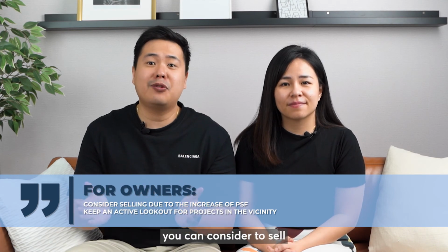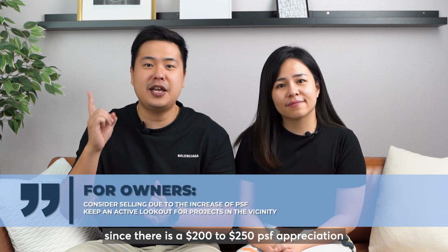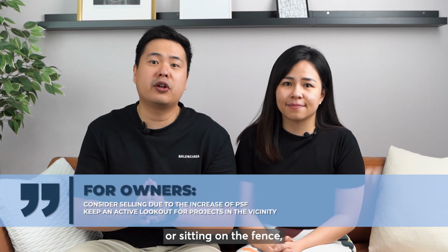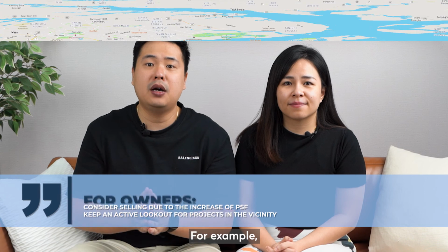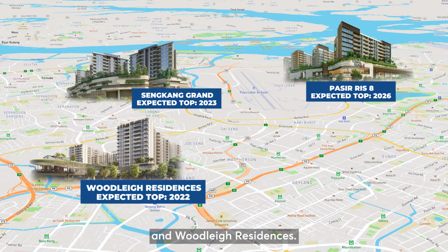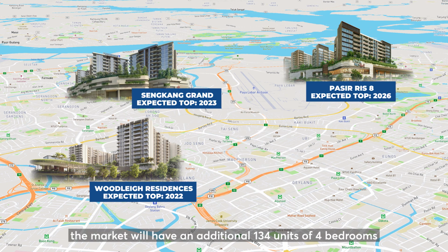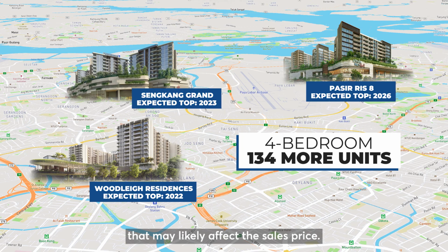can consider to sell since there's a 200 to 250 per square foot appreciation if you have selected the correct stacks. And if you are planning to hold or sitting on the fence, you may want to monitor the surrounding supply, for example, Sengkang Grand, Pasir Ris 8, and Woodleigh Residences. Because when these 3 integrated condos TOP, the market will have an additional 134 units of 4 bedrooms, of a similar size to what we have, that may likely affect the sales price.